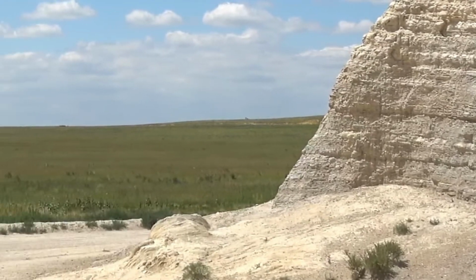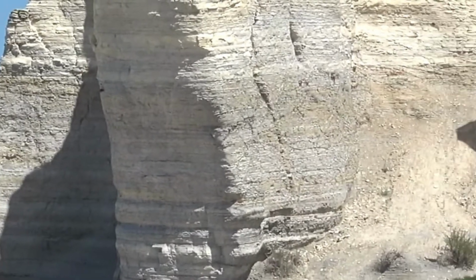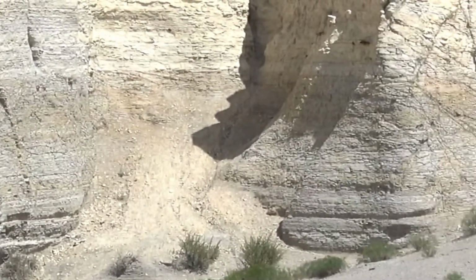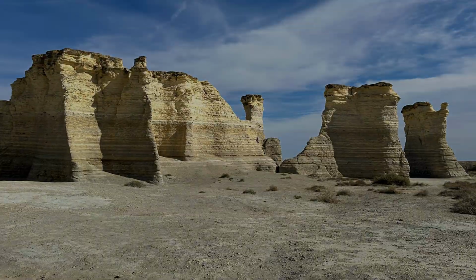The area is rich in fossils, and the visible layers in the rocks tell a story of ancient marine life, including prehistoric fish, turtles, and even marine reptiles like mosasaurs and plesiosaurs. This scientific significance makes it a favorite for geology enthusiasts and fossil hunters alike.